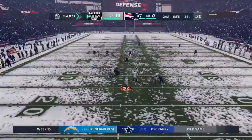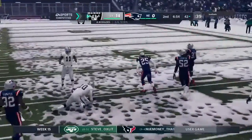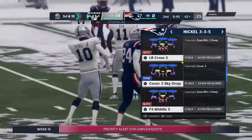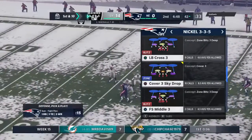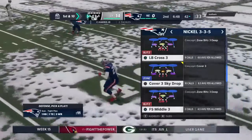Now Rodgers, able to complete this to Chenault. And he is going to have the Raiders' first down as they're able to get the 3rd down conversion. That's a 3rd down conversion of 24 yards there. Nice play. First down.